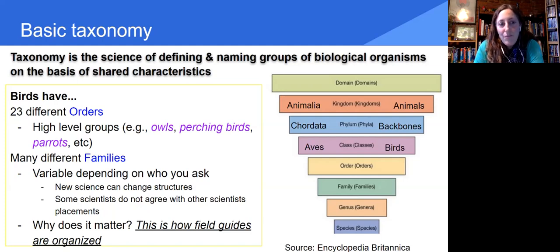When we get down to the family level, this is where it's really relevant to bird watching. If you have purchased a field guide, or if you have a few, we noticed that most field guides, except the one that Marissa pointed out that was organized by color, tend to be organized with this taxonomy in mind. So based off of science and the proper classification of organisms. Next slide.